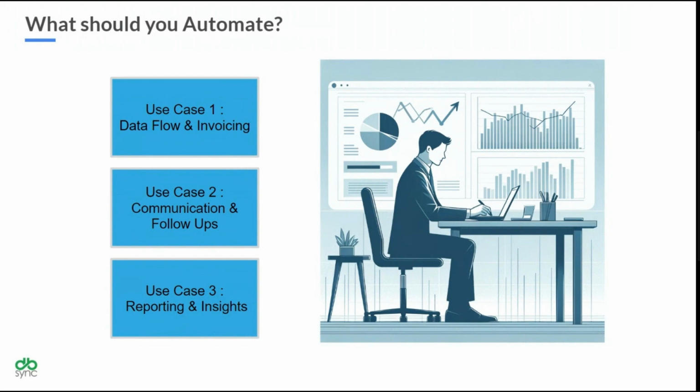Moving on to our second use case, let's explore how DB Cloud Workflow facilitates communication and follow-ups. Through automated solutions for customer interactions and proactive reminders, you can elevate your communication strategy. This in turn contributes to improved payment cycles, fostering stronger client relationships.